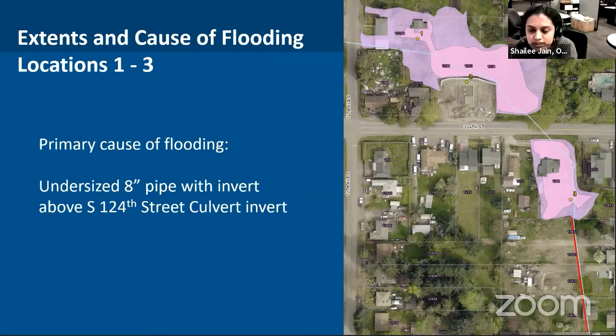What we're seeing here is that the primary cause of flooding, we believe, or the model also shows, is the 8-inch pipe that you see in the red over here, which backs up like we were showing on the hydraulic profile. And that backup continues all the way into properties, into issue locations 2 as well as 1.